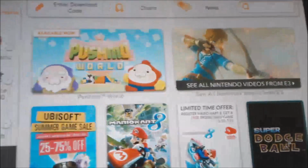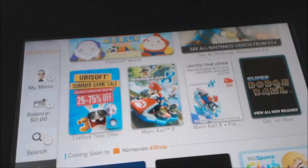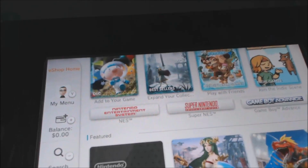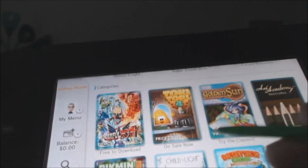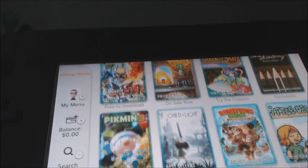On the front menu, it shows you the current games that are either being promoted by Nintendo, or if there's a sale, for example, the Ubisoft sale that's going on at the moment. You can scan through the main page here, get an example of what else they have going on recently. Categories like free to download, where typically you'll find demos and things, on sale now, classics, which are going to be the virtual consoles, and other various things they show here.